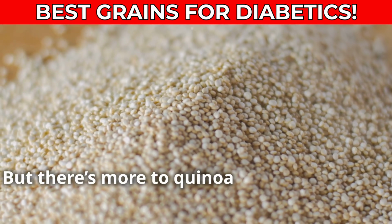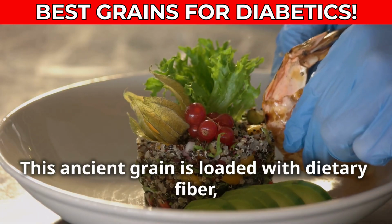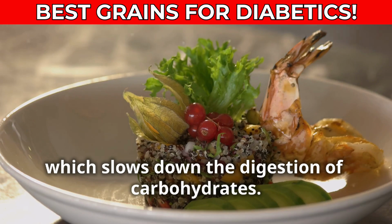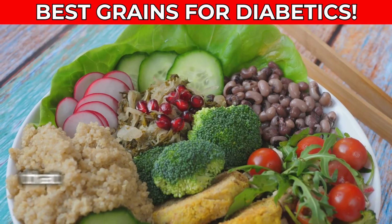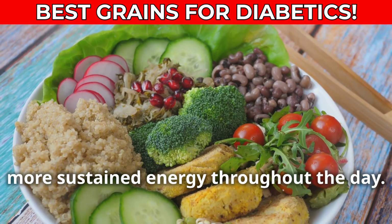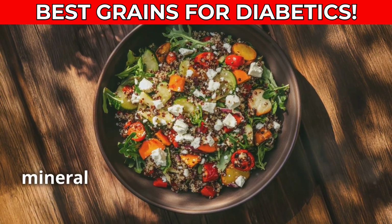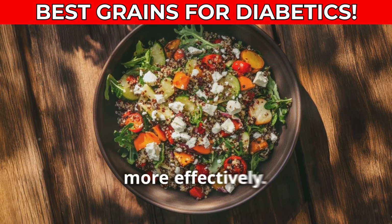But there's more to quinoa than just protein. This ancient grain is loaded with dietary fiber, which slows down the digestion of carbohydrates. In simple terms, that means fewer blood sugar spikes and more sustained energy throughout the day. On top of that, it's packed with magnesium, an essential mineral that helps your body use insulin more effectively.